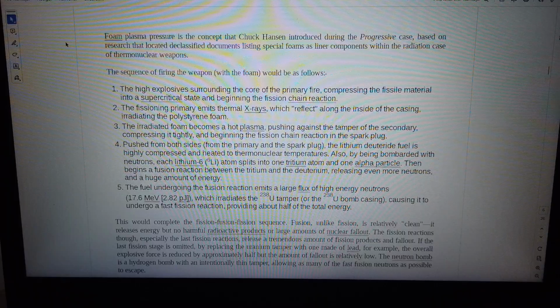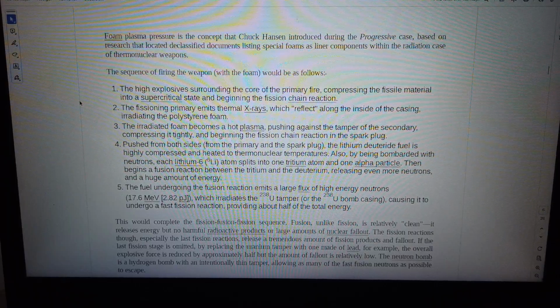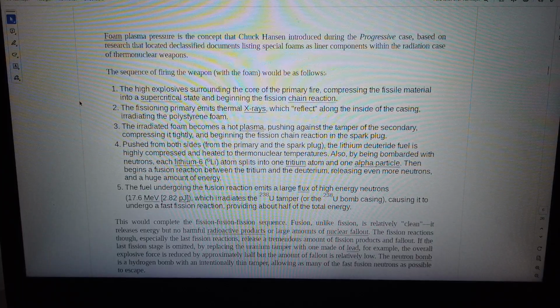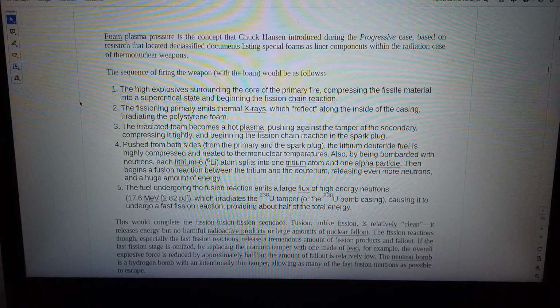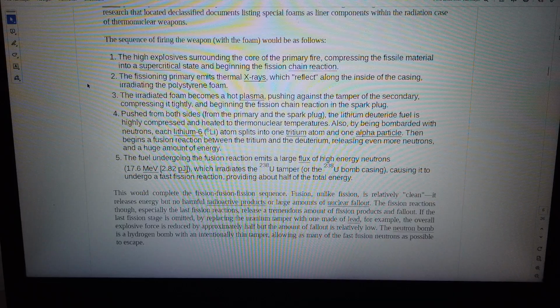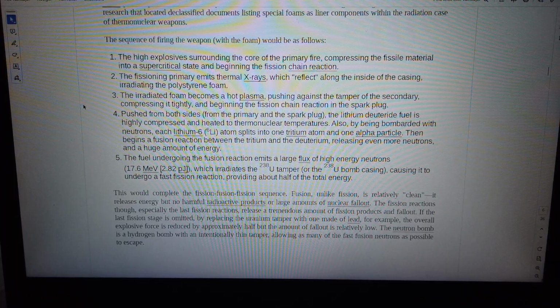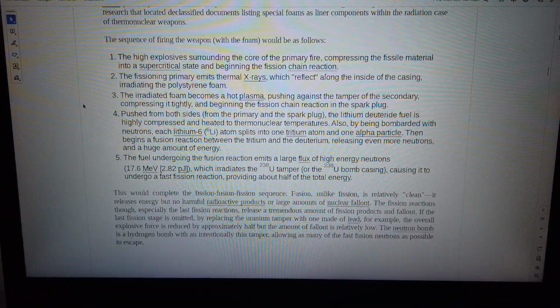The sequence of firing the weapon with the foam would be as follows: the high explosives surrounding the core of the primary fire, compressing the fissile material into a supercritical state and beginning the fission chain reaction. The fissioning primary emits thermal X-rays, which reflect along the inside of the casing, irradiating the polystyrene foam. The irradiated foam becomes a hot plasma, pushing against the tamper of the secondary, compressing it tightly, and beginning the fission chain reaction in the spark plug.